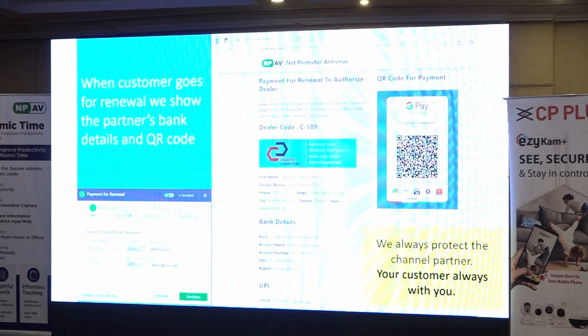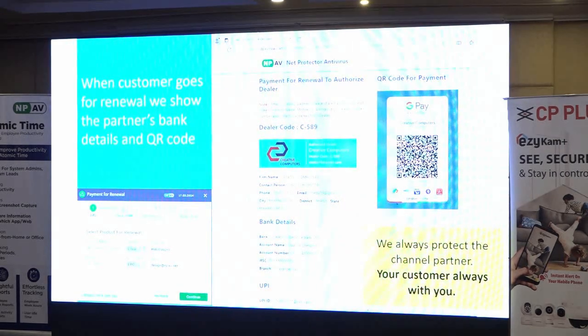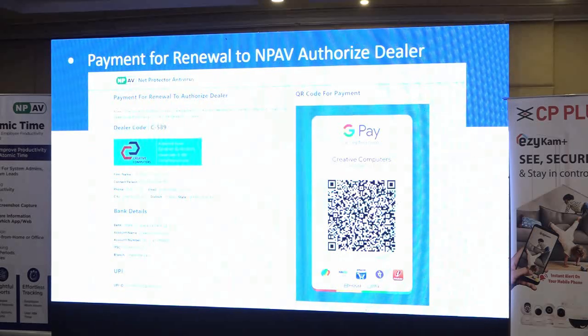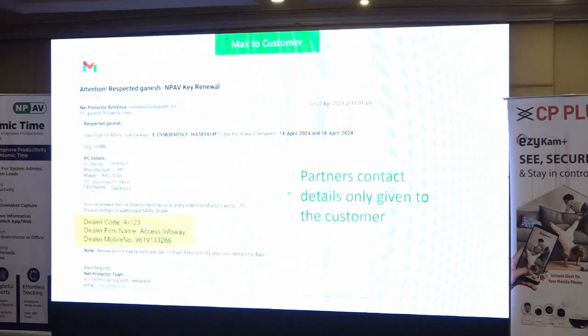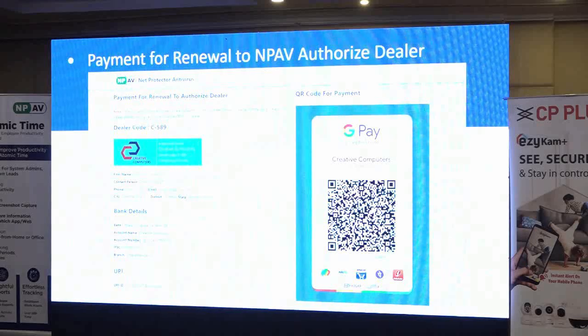We don't say that we will take the payment and later we'll tell you when to do what. We are directly giving the customer to you only. So we don't come into the commercial part or the selling part. Other antivirus companies are trying to poach the customers. That's what I've seen on a lot of mails going around. So our policy is always to go great with the partners. This is how the details can be seen. We also show the QR code and the bank details, so whatever ways the customer can renew, they can renew their products.